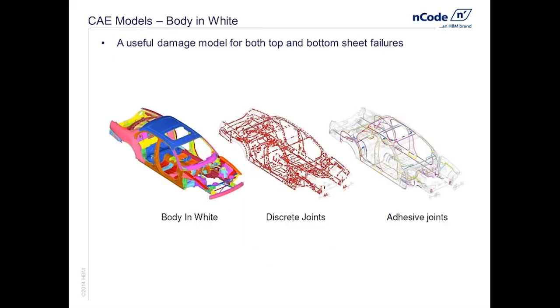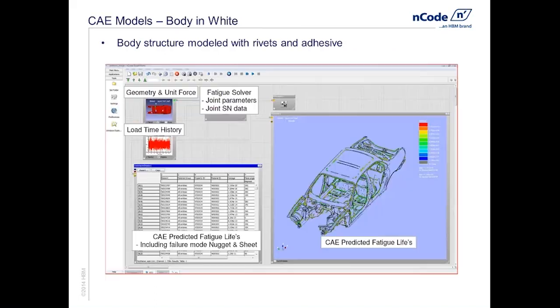So together, this then enabled the full body in white of this aluminum structure, together with self-piercing rivets and adhesives, to be modeled for durability assessment using Design Life, using real vehicle loads, and also enabling all the visualization of those results, the failure at joints, the individual rivets, to be visualized to assess the durability.